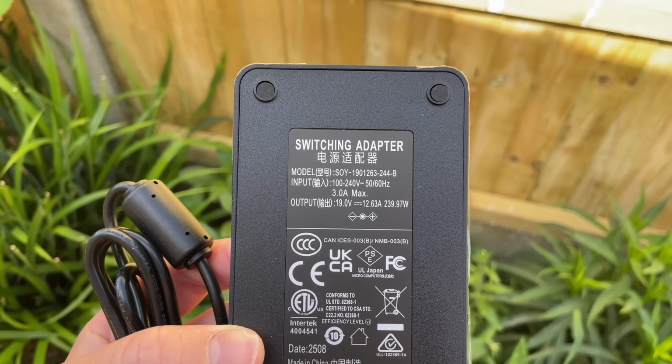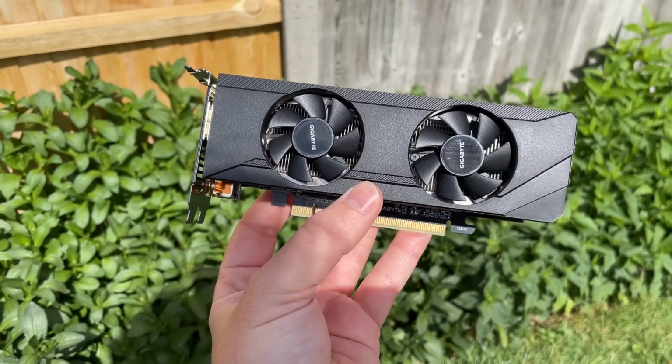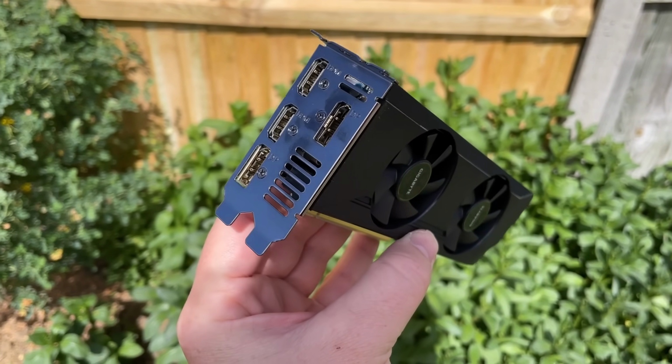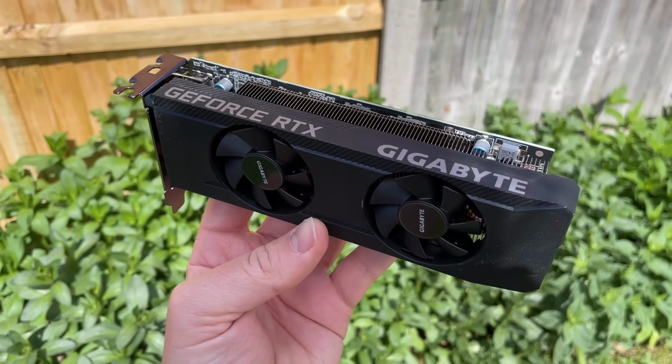Just don't be like me and choose a Gigabyte RTX 3050 before measuring the available space first. I didn't think this through at all. It's too long and too fat. It seems then that we're definitely stuck with the Radeon 610M iGPU for now.